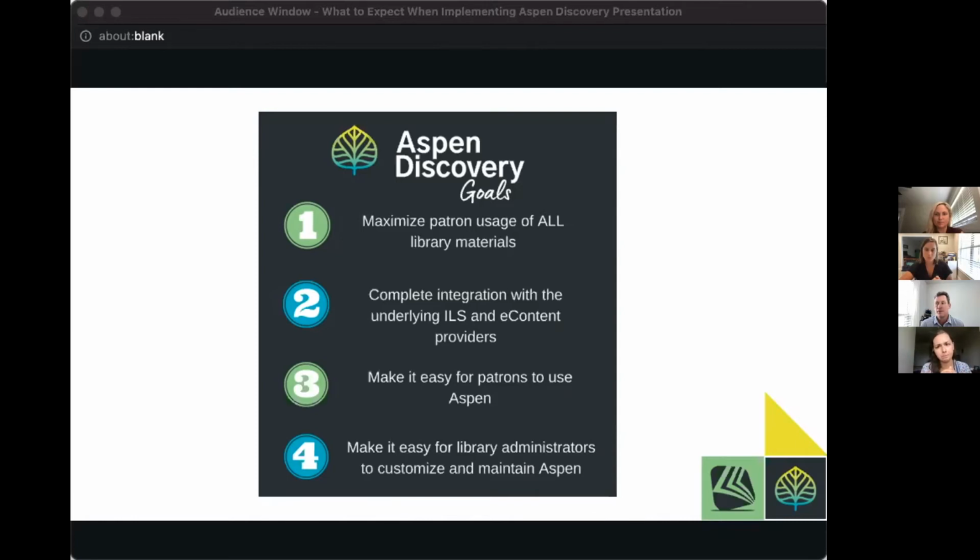The last thing is that we want to make it as easy as possible for y'all to customize and maintain. So we know you have so much going on.